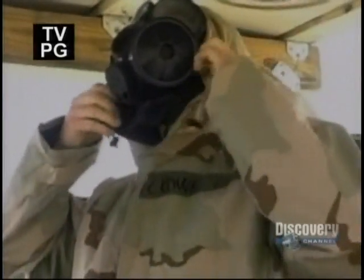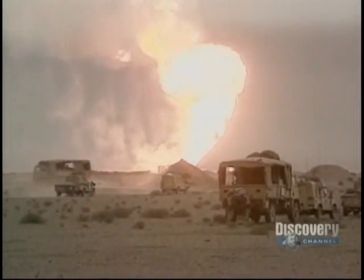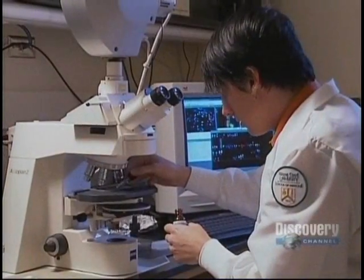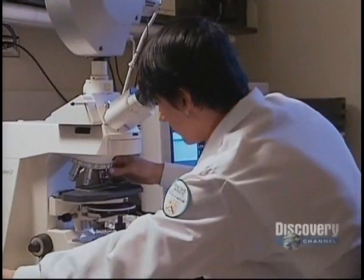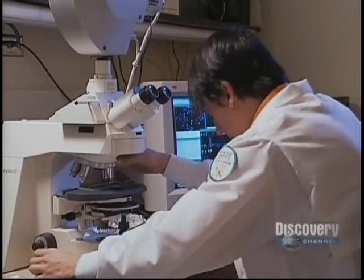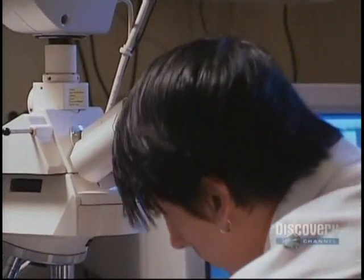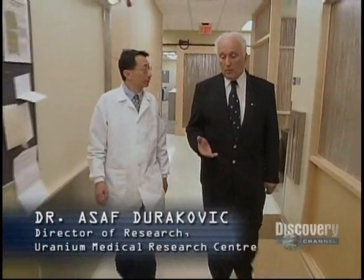Gulf War veterans believe their wide variety of seemingly unrelated ailments were caused by exposure to a toxic battlefield. But independent tests have failed to determine a link between the Gulf War and most veterans' illnesses. Now, in the Molecular Medicine and Genetics Lab at Michigan's Wayne State University, this spectral karyotyping, or SKY test, may reveal a connection among the 5 Gulf War vets we're testing. Dr. Asef Durakovic has come to see if the test results show the kind of radiation-induced genetic damage he predicted.